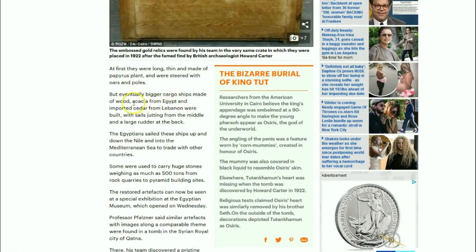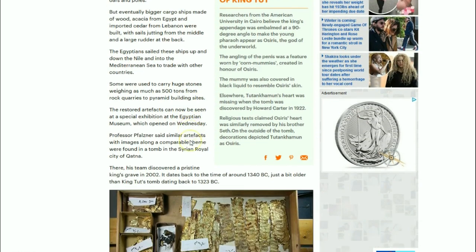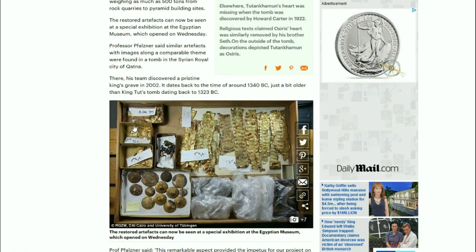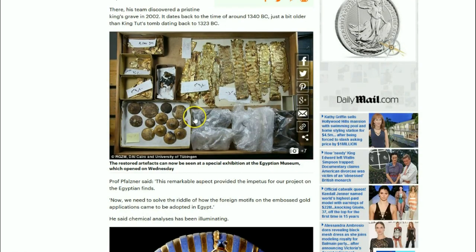Eventually, bigger ships were made of wood, and the Egyptians sailed those ships up and down the Nile. But let's see here. Here's more artifacts. A pristine king's grave in 2002. They found another king. And here are the restored artifacts that are in a special exhibition at the Egyptian Museum, which opened on Wednesday. So these you can see if you want to travel to Cairo.